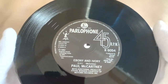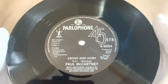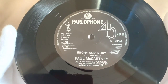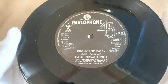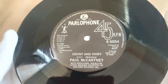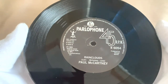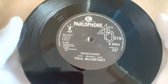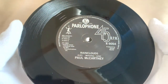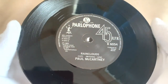Got the Juggler on the left-hand side there, with 1982 original sound recordings made by MPL Communications Limited. And on the right there we've got the catalogue number, produced by George Martin from the album Tug of War, with Ebony and Ivory there, Paul McCartney, and additional vocals by Stevie Wonder. And on the B-side then, once again you've got the Juggler on the left there, with MPL Communications Limited in 1982. And on the right there we've got the catalogue number and produced by George Martin, with Rain Clouds, written by Paul McCartney and Denny Laine. Paul McCartney at the bottom.